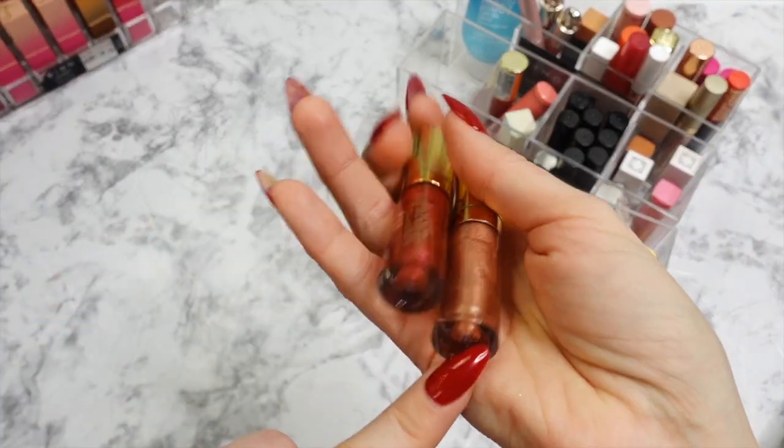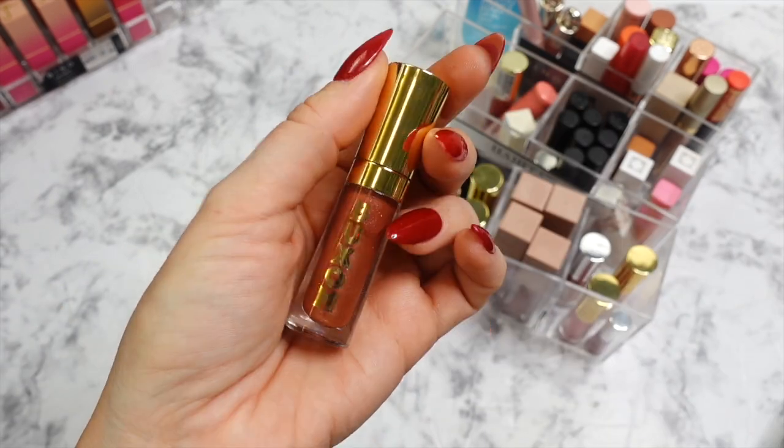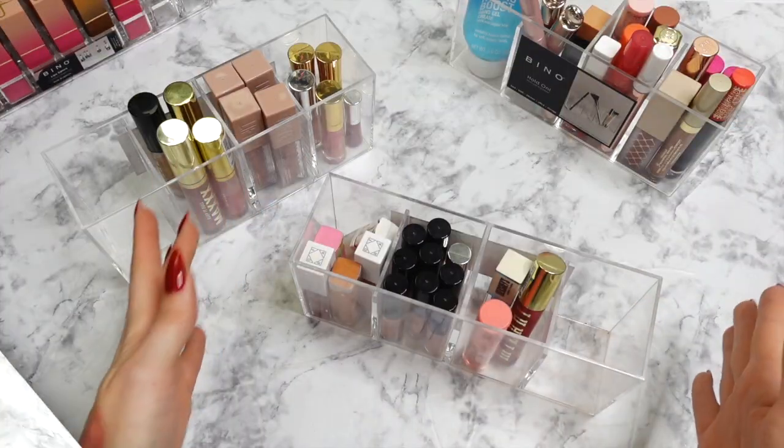I'm going to be decluttering this Holly Joy. So this shade is called Eve. So I'll have to keep this one because this is my name. Let's get to this one.